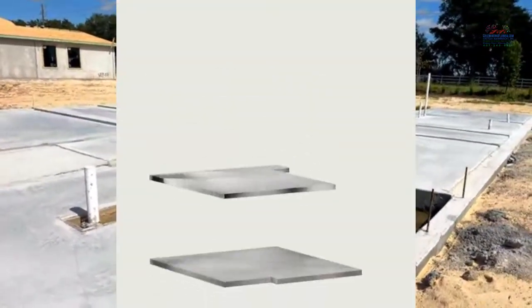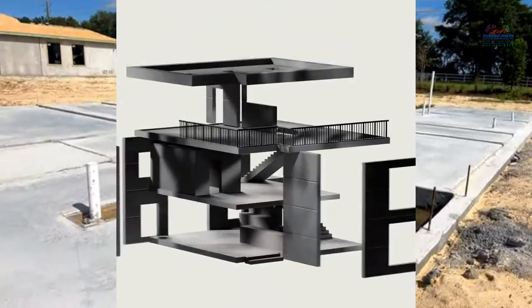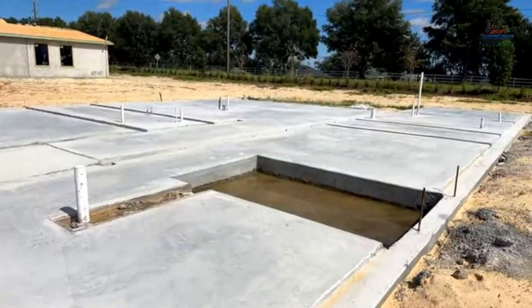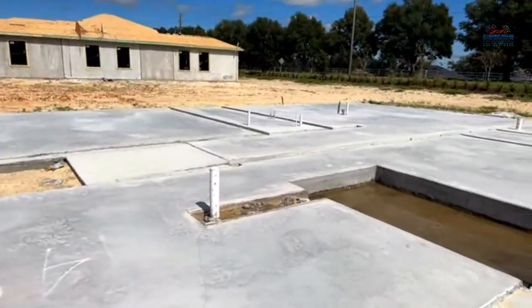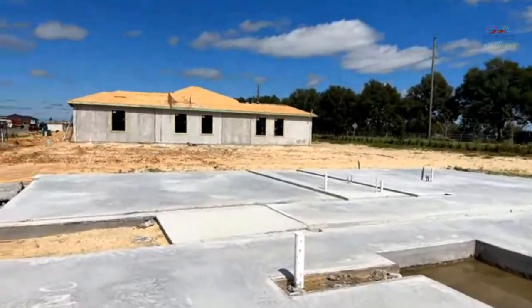And then I have another video here. This is when it's a 2-story. Now this is for the condos that they built. Isn't that amazing? Your electric bills, I'm going to guarantee you, are going to be half what they would be in a wood frame home.